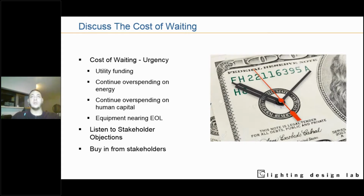You continue to overspend on energy, especially if you have legacy light sources, fluorescent, metal halide, incandescent. You continue to overspend on that energy because you're not moving to LEDs. And even if your school or your K through 12 facility has LEDs, they can be on for a longer period of time than they're needed.